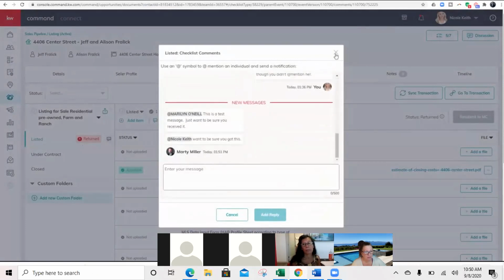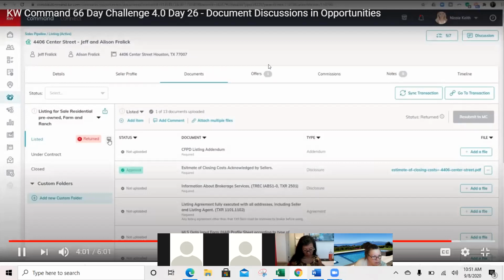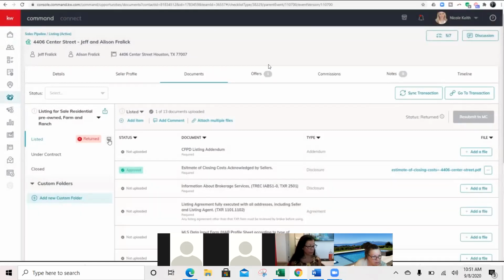So that's how in compliance, or actually in the Documents tab, you have discussions with both the members of your team that have been assigned to the opportunity. So that might be your compliance coordinator, your contract to close coordinator, your VA, your marketing director, the rainmaker, the buyer's agent, the listing agent, any of those people. And then also your leadership team as well. So typically it would be your compliance coordinator or broker that you're having @ mentions with in the file.